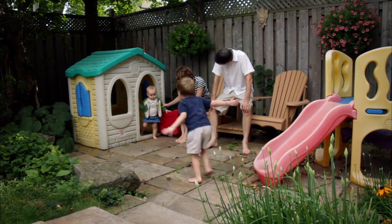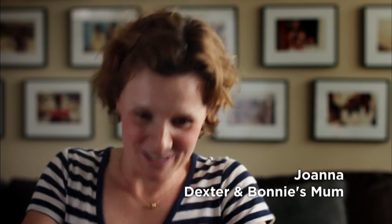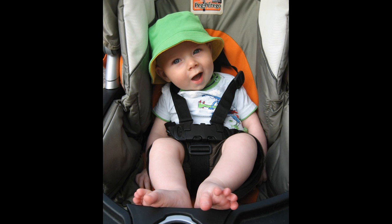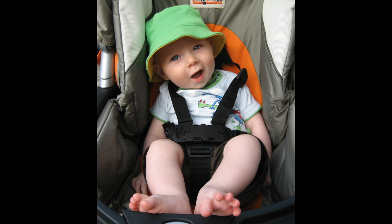Dexter was on the move and didn't always want to go in his car seat. So sometimes it was a bit of a struggle, and he'd go flat as a board, and I'd have to try and push him down and then he'd back out again. And I'd just have to tickle him, or I guess the best thing to do was distract him with a toy, try and tell him where we were going. But yes, it was often a struggle to get him into his seat.